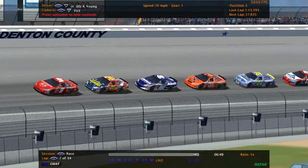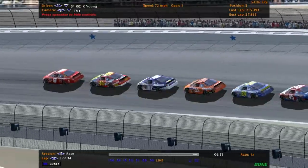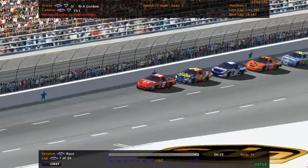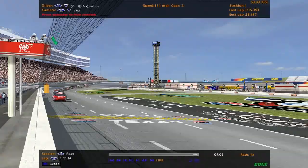We're back here at the FMB Offline Series, race number 6, and I don't know if you hear that. That's going to be annoying. Okay. Here we go. Off turn number 4. Alex Gordon staying out with Eddie Roberts. Going to lead him to the flag. And green flag is back out here at Texas.